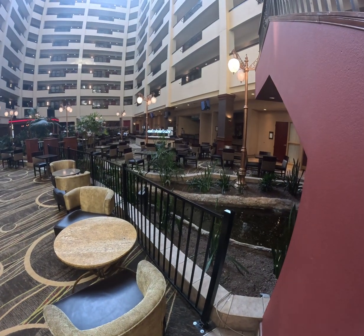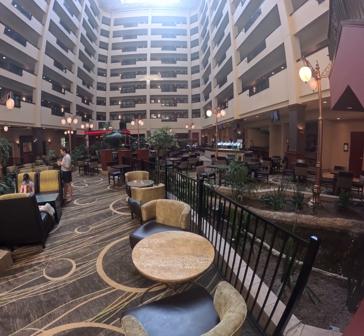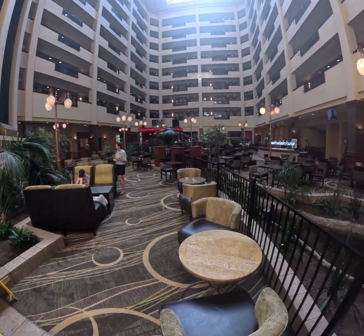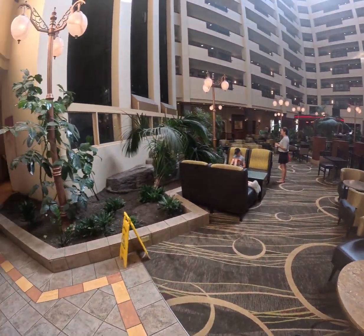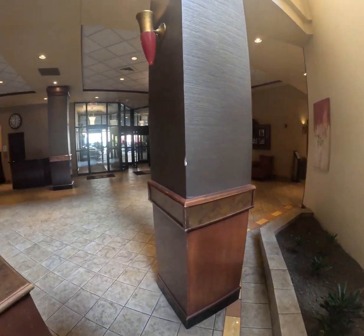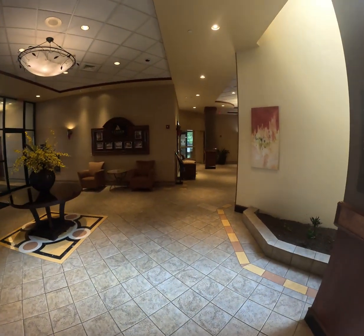Hi, I'm in the lobby of the Embassy Suites where many of you will be staying for the ISPL and the ICC. This is the area where they have a breakfast buffet that's included in the cost of the room. And so what I want to show you is how you get from the Embassy Suites to the conference venue, which is at the Nebraska Union.